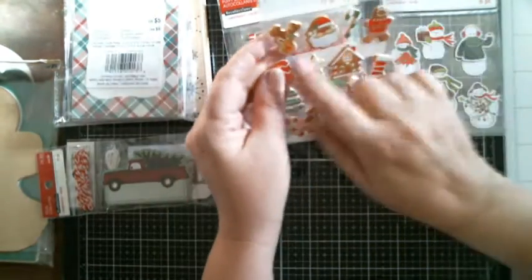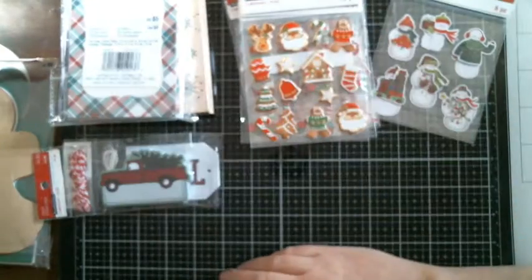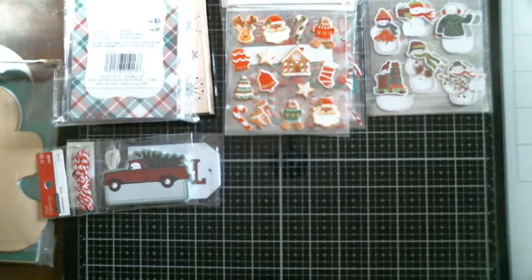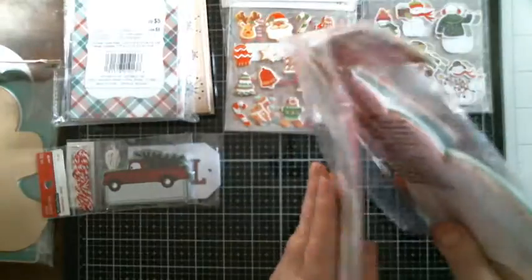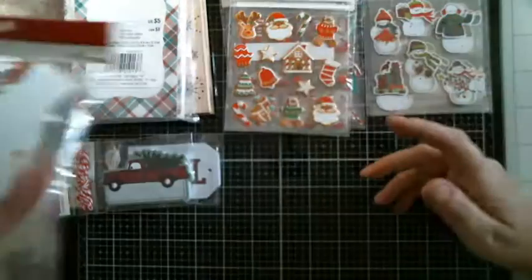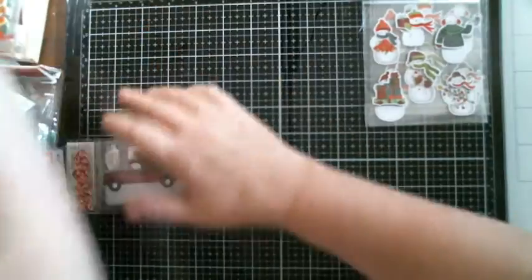And we got this one with little Santa Claus, reindeer, candy cane, gingerbread, the house, stocking, Christmas tree. There's some more snowman. And then got some more of these. I like that there's different variety. We got the snowman and the mittens. And it looks like there's red, green, and like a brown in them. That's cool. And we got dies and sands. It's like Christmas already.